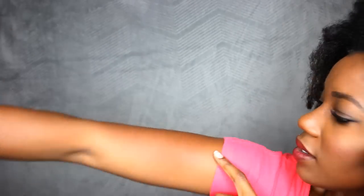My hair is flaking. I don't know if y'all can see it on camera. I can see it on my arm. Flake, flake, flake, flake, flake. Yep, all on my arm. And on my clothes. She's just everywhere.